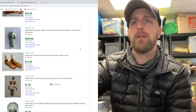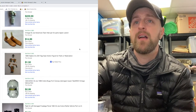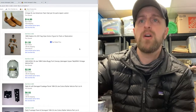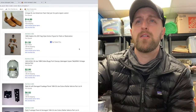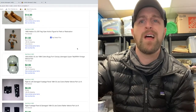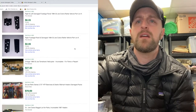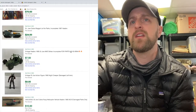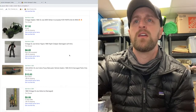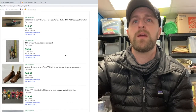Below that, you got just a pair of feet from a vintage G.I. Joe, $15. Now we got an '89 Hasbro G.I. Joe Frag Viper. He's just in a bunch of pieces. It was only $1.50, but $4.65 in shipping. They made $3 or $4 off of stuff that a lot of people would just throw out in the trash. As we keep going down, you're going to see various vehicles that are broken, incomplete, $25, $8, $10. Here's a damaged G.I. Joe, still sold for $10 plus $4.20 in shipping. Here's some more feet.